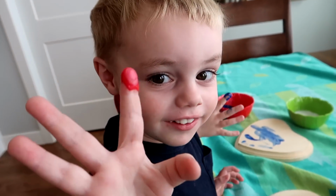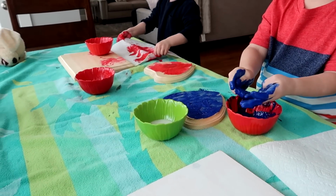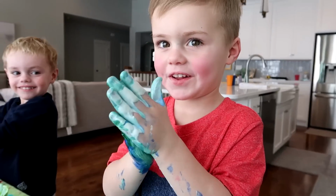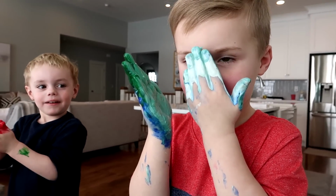Wow. Well, they each have a ton of colors, but they're sticking with their favorites. Jackson's sticking with his blue. Your heart looks awesome. Calvin, you're sticking with red, huh? Put it on my face. Okay. It's a good thing about baths.